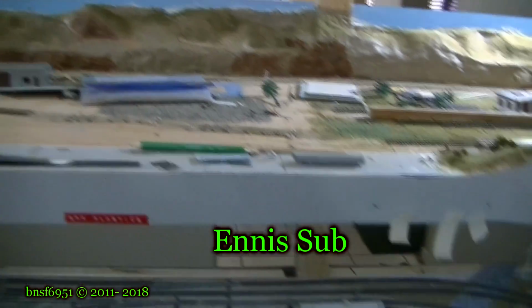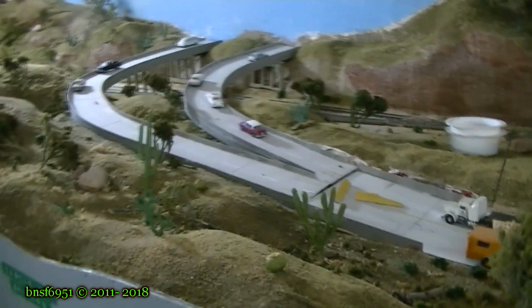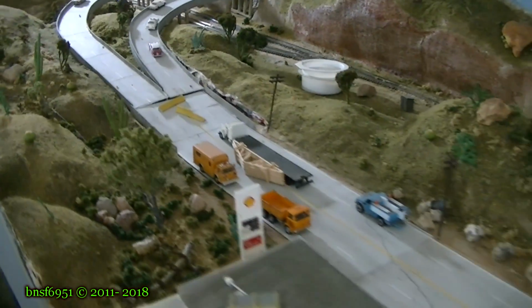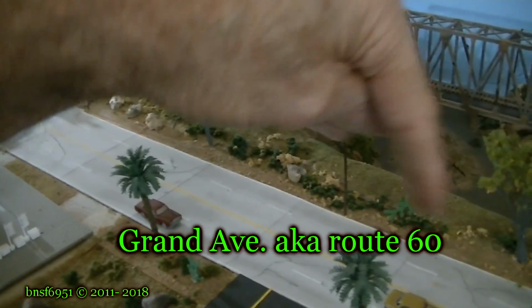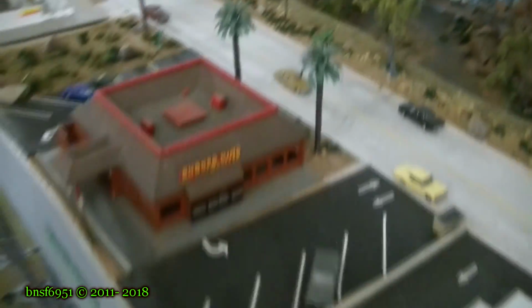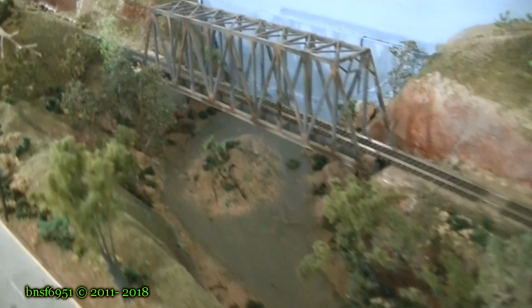Comes off the Peavine. And then we come around here, and we enter Morristown, which is just south of Wickenburg. And this is still the Route 60 that I mentioned earlier. It's still the same road. We have a Shell station, a Burger King, and a half-built McDonald's. And back here, we have the Hassayampa River, and it's called the Gorge. So when I mention gorge in my op sessions, you guys will know what the gorge is.